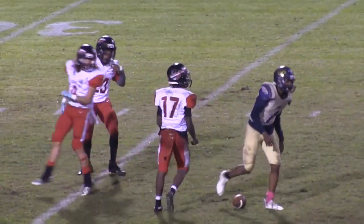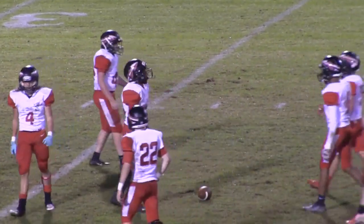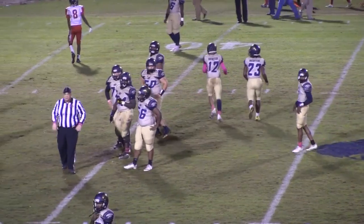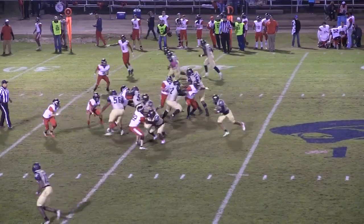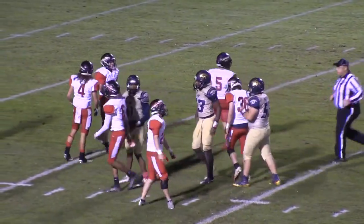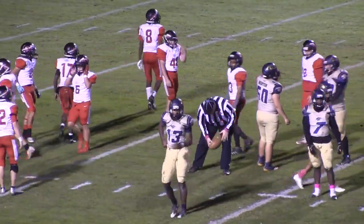Katavia Sims up the middle for a big gainer, at least 30 yards on that carry. Gives us the first down, and a touchdown-saving tackle made by number 8, Taylor for the Chiefs. Sims on another big gainer, about 13 yards, another first down. Good blocking by the offensive line.